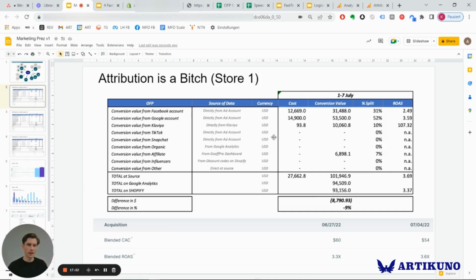line items here, which means we're actually not diversified enough, right? For this store, we did do TikTok, and we are doing TikTok now. So we're now also focusing a lot on organic and TikTok. We're not doing Snapchat actually. We've definitely also run some influencers, and we're doing that now as well. And we're exploring many other channels as well.